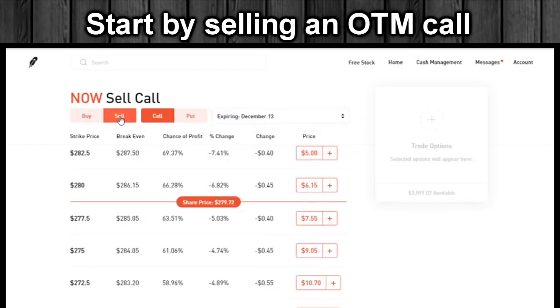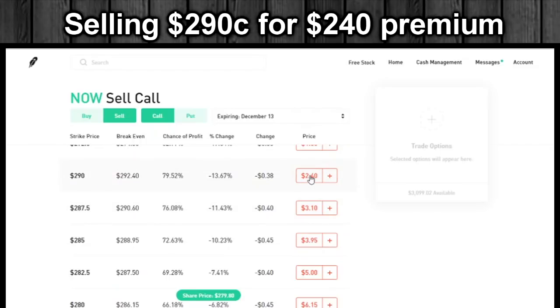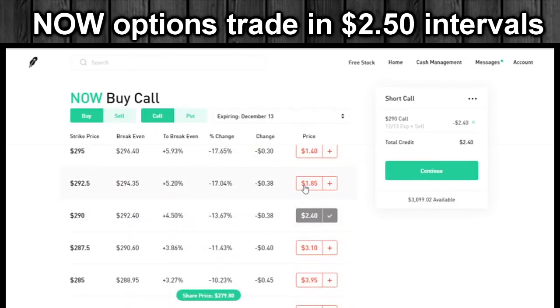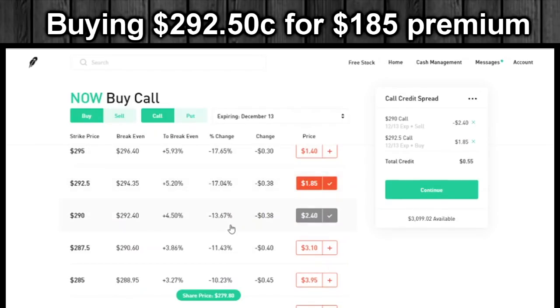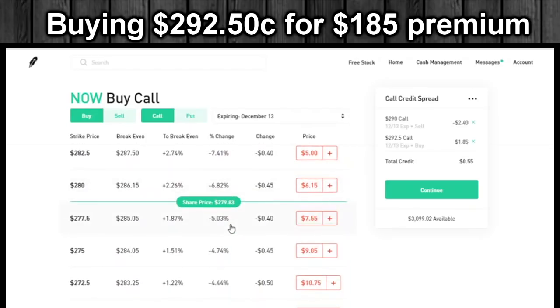And we will start establishing our Iron Condor by selling an out of the money call. And of course, since I don't know which direction this is going to go, I'm going to trade a strike well out of the money. Let's go about $10 out of the money and sell the 290 call for $240 premium. Now since the stock is so expensive, the strikes are $2.50 apart, so we will have to buy the 292.50 call for $185 premium in order to limit our risk.